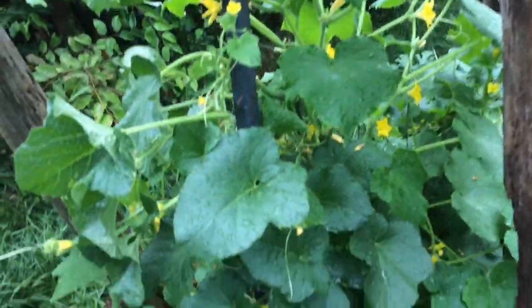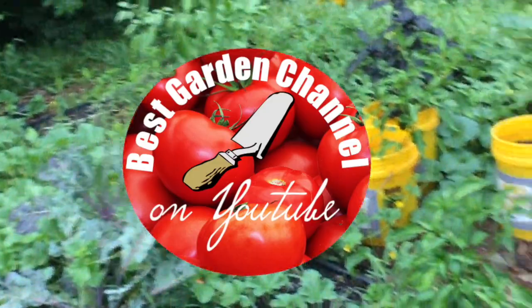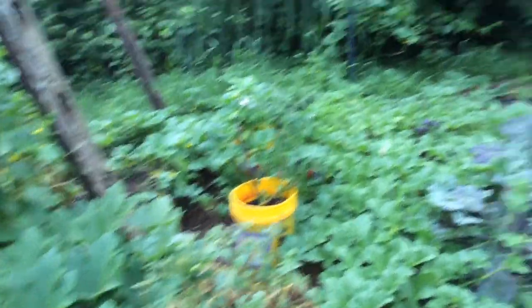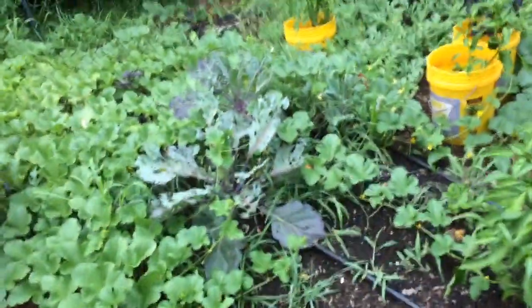So today we're going to go ahead and do a quick garden tour. Alright, I was out of town for about a week. I did not set an actual timer for any watering, so it's good to come back and see such a lush garden. Actually, kind of a crazy garden.